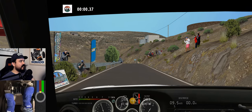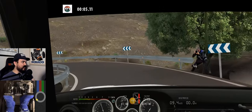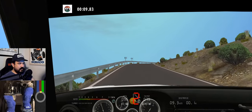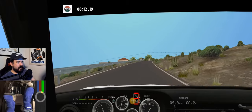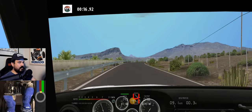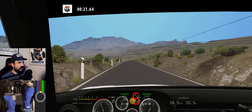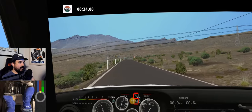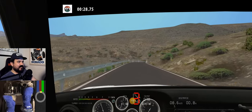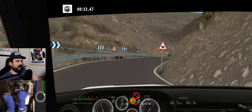3, 2, 1, go. Left 2, 110. Trying to get in a groove now. I got to feel out the grip again. Right 5, 100. Right 6, long, 350. Right 4. Right 5, 80. I mean, look at this. It's so nice. Right 3, into left 2, 80. Left 3, 60. Right 6, 130.